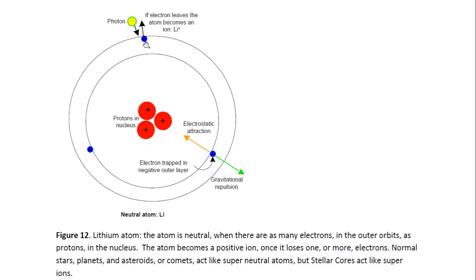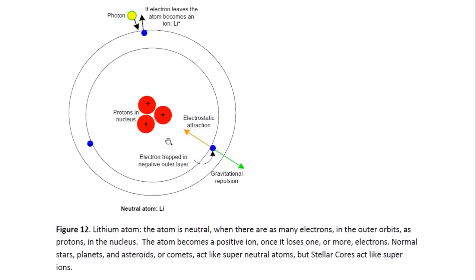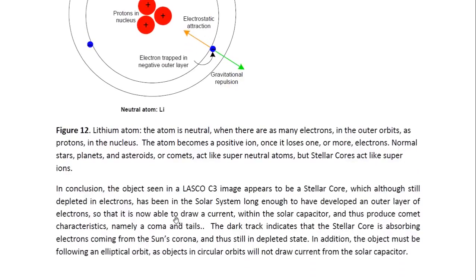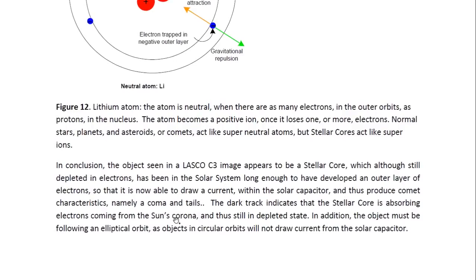So it's actually photons or gravitational energy that causes electrons to move away from the nucleus of an atom, and to also move away from the positive core of a celestial body and move to the outer layer. And this is why all objects then have outer negative layers. It is actually because of the gravitational interaction and the fact that there is gravitational energy being generated in the core.